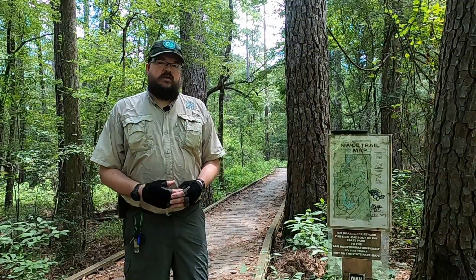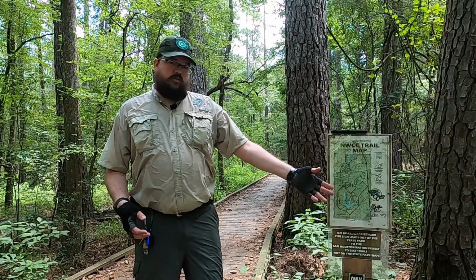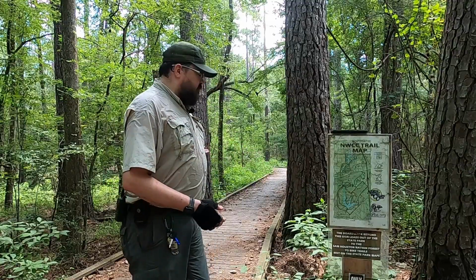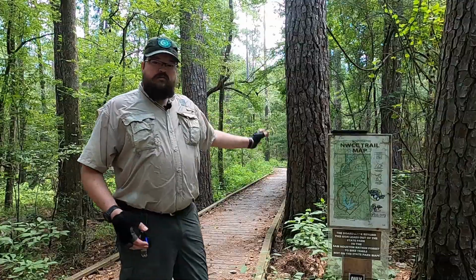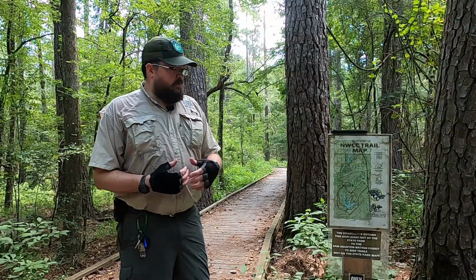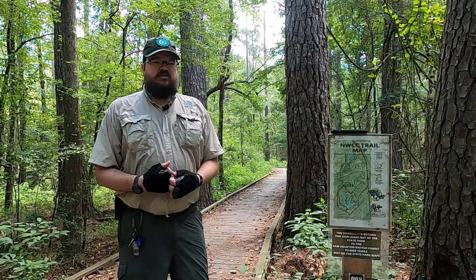One of the nice features out here at Huntsville State Park is we actually have a connection here. This is put on by the Northwest Cycling Club and the Greater Houston Off-Road Biking Association, where it connects to mountain bike trails in the Sam Houston National Forest. Of course, this boardwalk and everything past it is not part of the state park and is not on any of our maps, but you can check out those organizations. They even have a map here at the front of it that you can see as well.